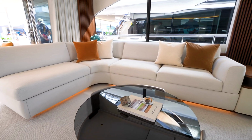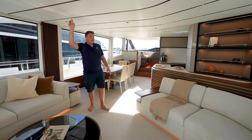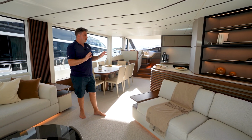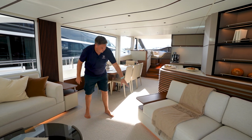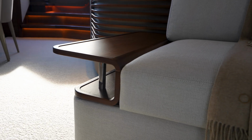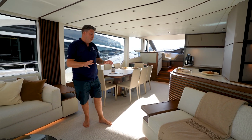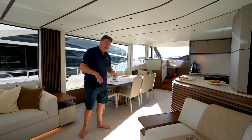And it's even things like the way the detail runs into the roofline here. There are no plain surfaces on this boat. It's all really elegantly done. The fact that you've got this storage space here with the side table neatly integrated in the side of the sofa. Little details all over the place just elevate things really nicely.